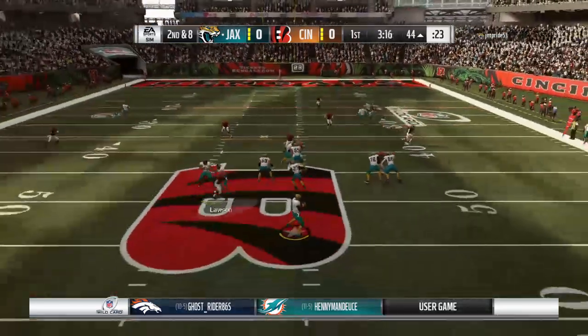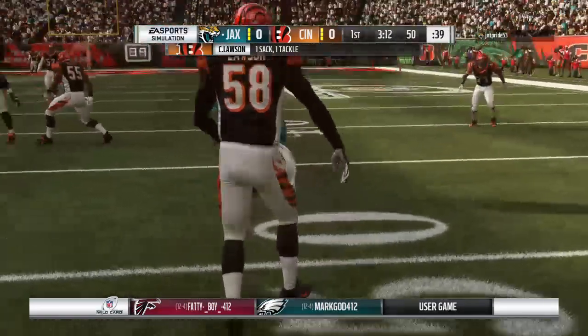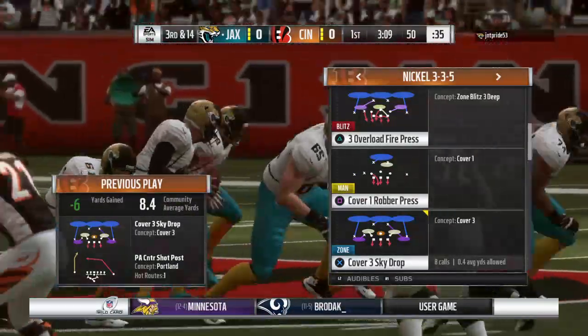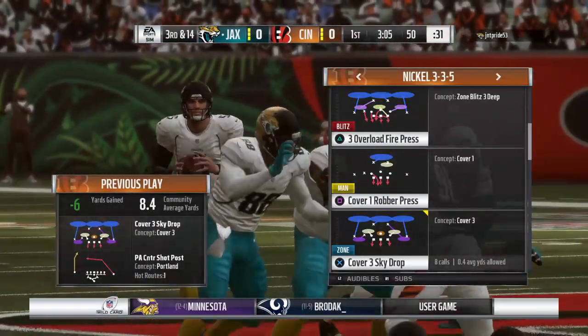Now they'll throw it. Bortles. And he's going to be sacked. They sack him back right at the midfield stripe. Carl Lawson in there to sack him for a loss of 6.